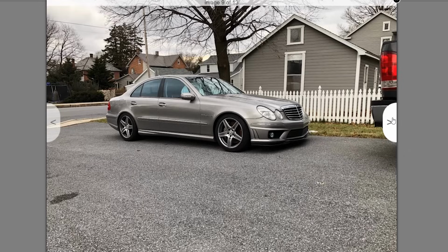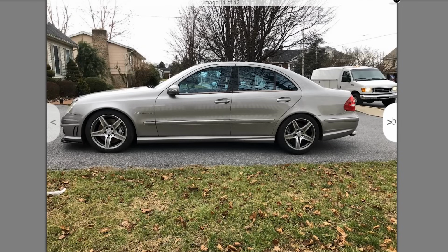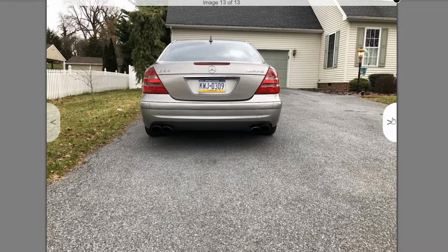Now, the specific one that I'm getting is a 2004 model, and it has been lightly modified, which we can go into more in a little bit, but it has an exhaust, it has a tune, and a bunch of recent maintenance is really what drew me to this car. It's got 180,000 miles on it, which is quite a bit, but these cars are actually pretty reliable, and these engines are pretty bulletproof if they've been well kept.